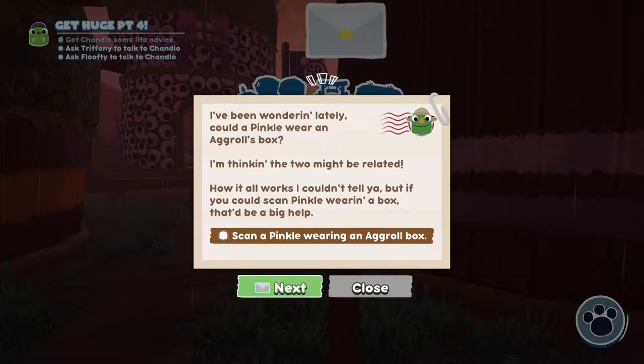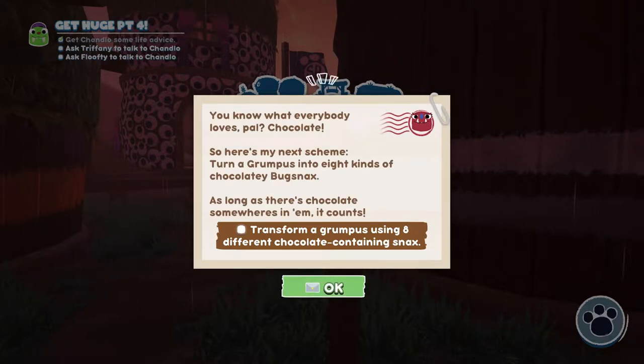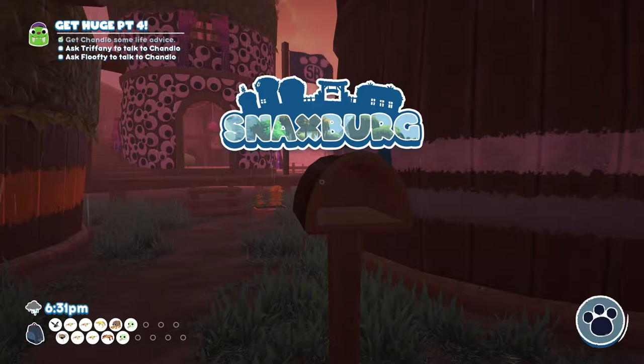Hey. I've been wondering lately, could a pinky wear an aggro's box? A pinky? Pinkle. I'm thinking the two might be related. How it all works, I couldn't tell you, but if you could scan Pinkle wearing a box, that'd be a big help. Listen up. You know what everybody loves, pal? Chocolate. So here's my next scheme. Turn a Grumpus into 8 kinds of chocolatey Bugsnax. As long as there's chocolate somewhere in them, it counts.